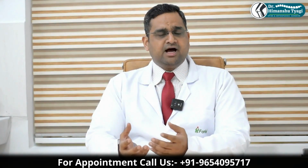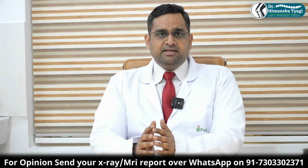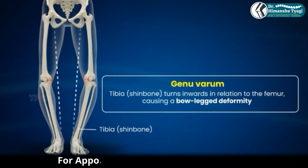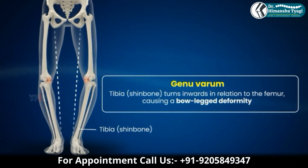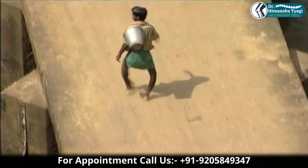Now, on the contrary, the outer side of the knee, the lateral compartment, remains relatively preserved. This imbalance between the medial and the lateral compartment tends to give the appearance of this English letter O between our legs. That means the knees start moving outward and the ankles start coming towards each other.